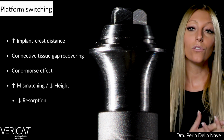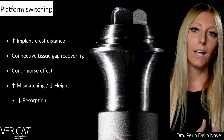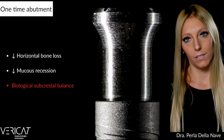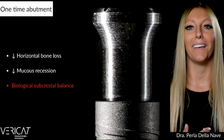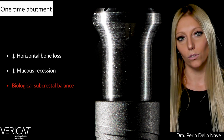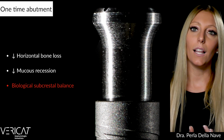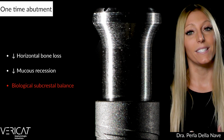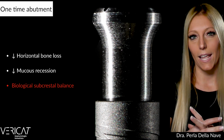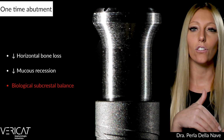And later we will also discuss the consequences of this concept, also affecting the soft tissues. And of course, the one-time abutment concept, for us, constitutes a categorical imperative since we never use the two-step surgery protocol. This factor is able to reduce both horizontal bone loss and mucosal recession because we are talking about, as we will see, a deep subcrestal area, a biological environment with a high healing, angiogenic and osteogenic potential.